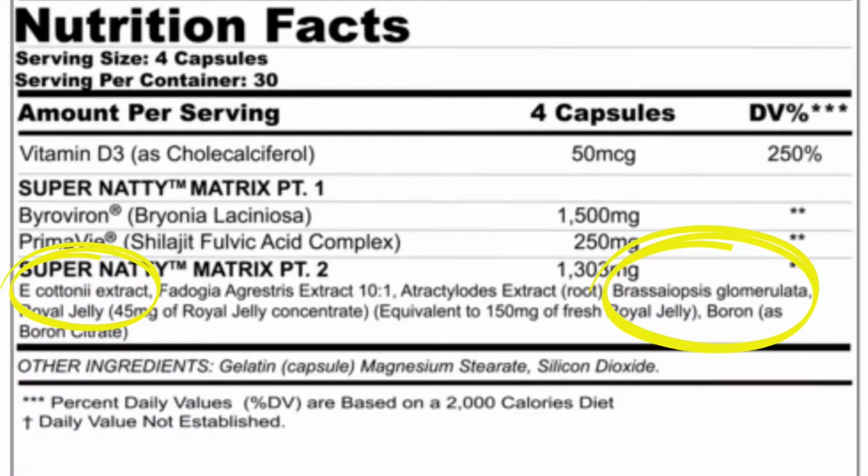So when we're looking for a natural testosterone booster, we want something that's going to increase our testosterone, total and free testosterone, and we want something that's going to handle any kind of estrogen effects from having higher testosterone levels, especially if the product does deliver in boosting your serum testosterone levels. This product here, I want to first start off with a couple ingredients, ecotini and Bryonia.